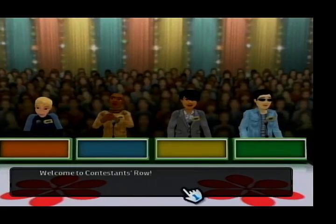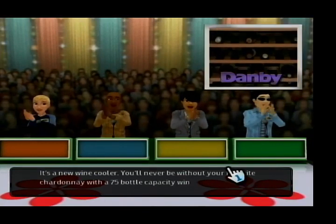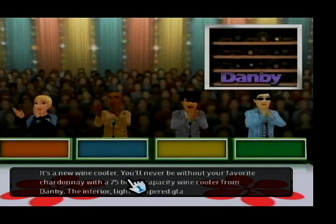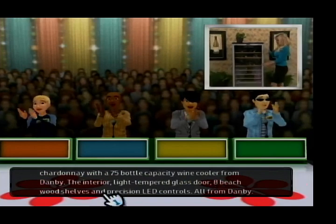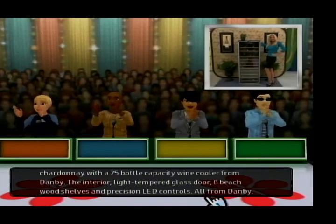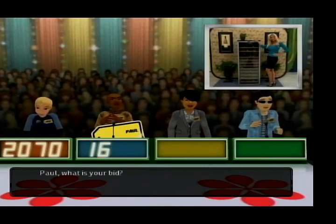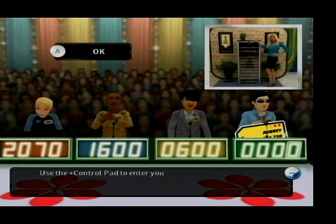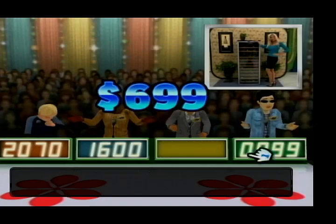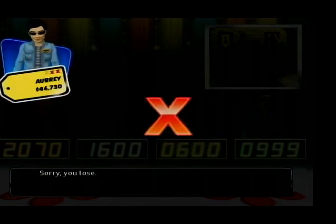Welcome to Contestants Row. It's a new wine cooler. You'll never be without your favorite Chardonnay with a 75-bottle capacity wine cooler from Danby. The interior light, tempered glass door, eight beechwood shelves, and precision LED controls, all from Danby. What is your bid? The actual retail price is... You lose. Oh, no! This is your third strike. Sorry, but it's game over.